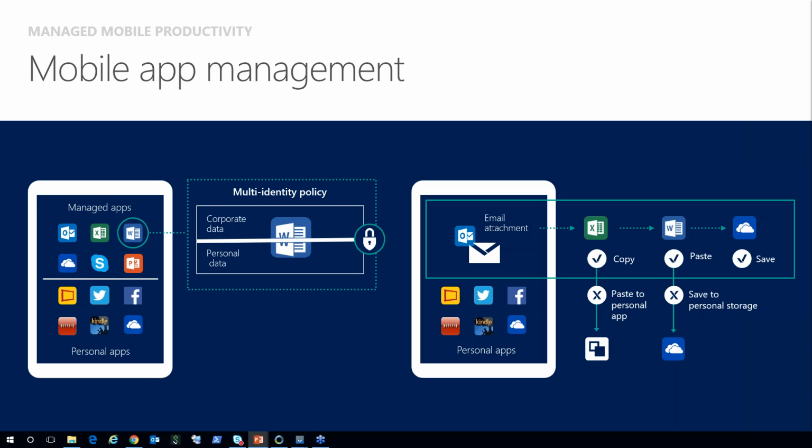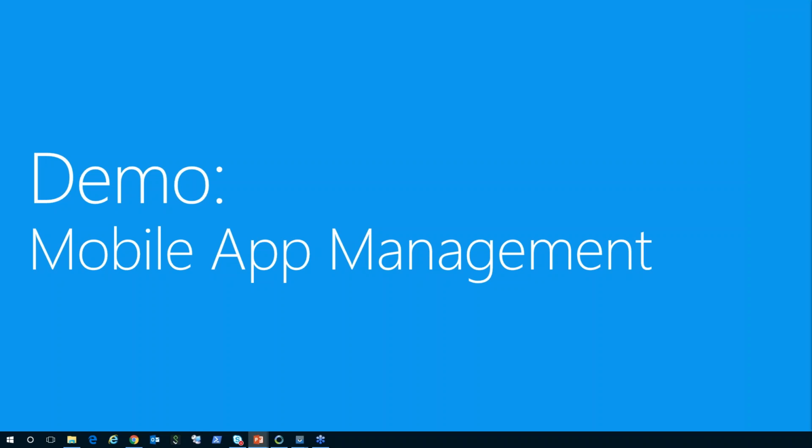Within company managed applications, whether the device is enrolled or not, and that's huge, we can open up an email attachment in our corporate email, and we can copy, paste, and save that data within other corporate apps. But I can't paste or save that information into a personal app or personal data storage. Take Word, for instance. If I'm working on a personal Word document, I can save that anywhere I want. But if it's a corporate Word document, it will only allow me to copy, paste, and save that information in corporate resources or other managed applications. So that's what I'd like to demonstrate for you right now.